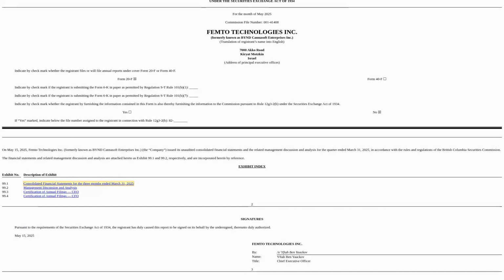Now, the real juice is in the financial statements themselves. These are attached as Exhibit 99.1. And if you're wondering what the company thinks about these numbers, that's in Exhibit 99.2, the Management Discussion and Analysis, or MD&A. This section is super important because it gives you management's explanation about the financial results and what they see coming up ahead.